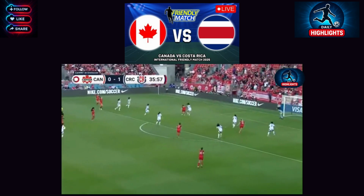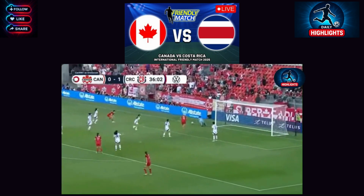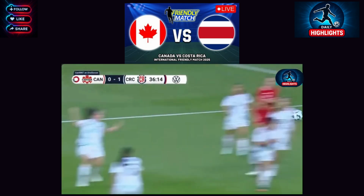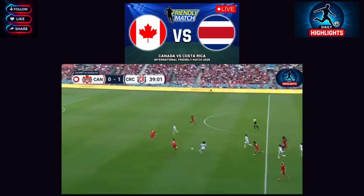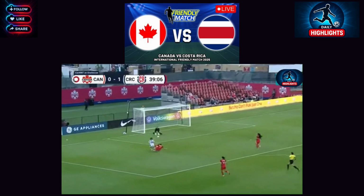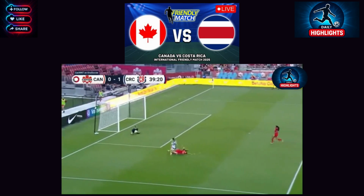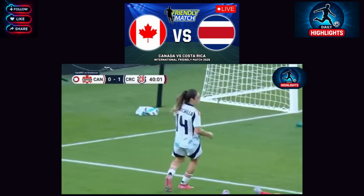To the top of the box, Grosso shoots with her right foot. Still forces a diving stop out of Bermudez. Grosso doing really well to occupy that wide space and get back involved in the play here to take a shot. Sheridan backpedaling the shot away as Zadorsky made her at least rush for it. Priscilla Chinchilla nearly made it 2-0 for Las Ticas. It's a great recovery run by Zadorsky, but it's too easy. That first ball has to be won by Canada in the midfield.